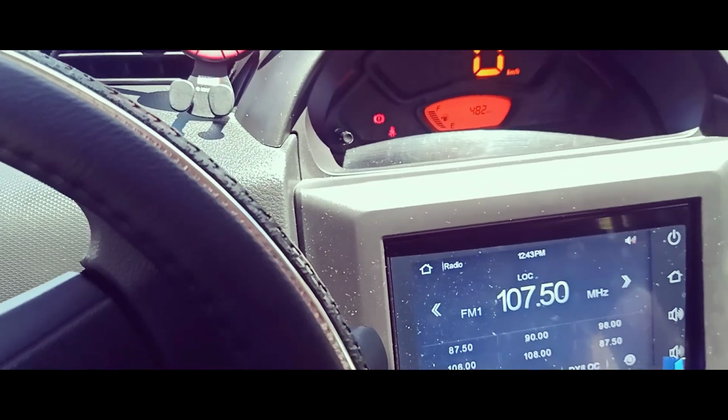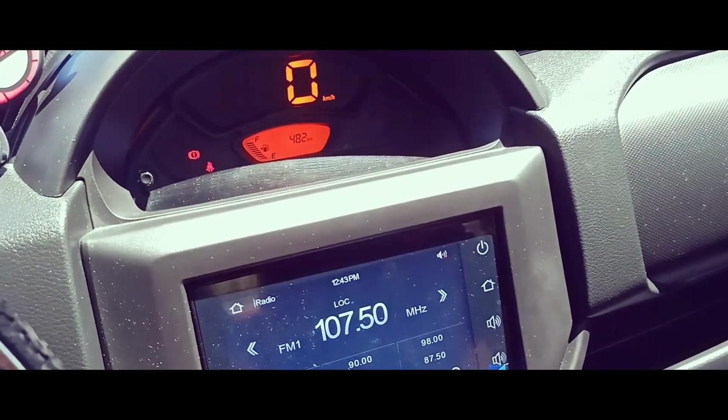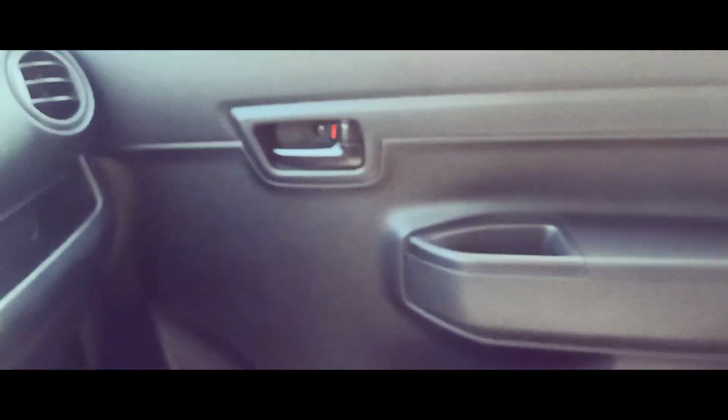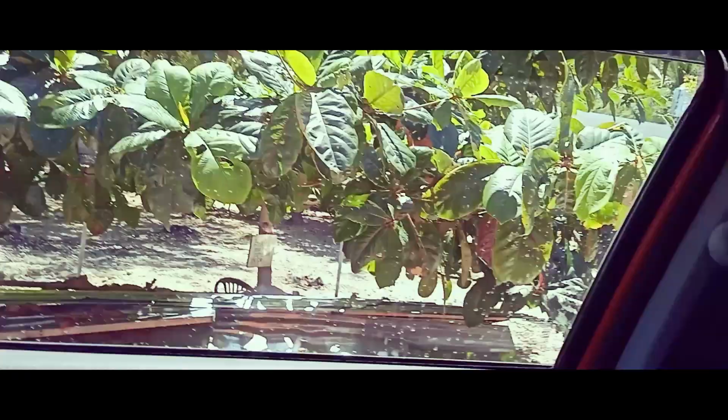So, turn on ko lang yung AC kasi medyo mainit inside. Nababad siya sa araw. Medyo babad sa araw, so kaya mainit. So, aircon lang muna. So, medyo malakas. So, third lang. So, yun.